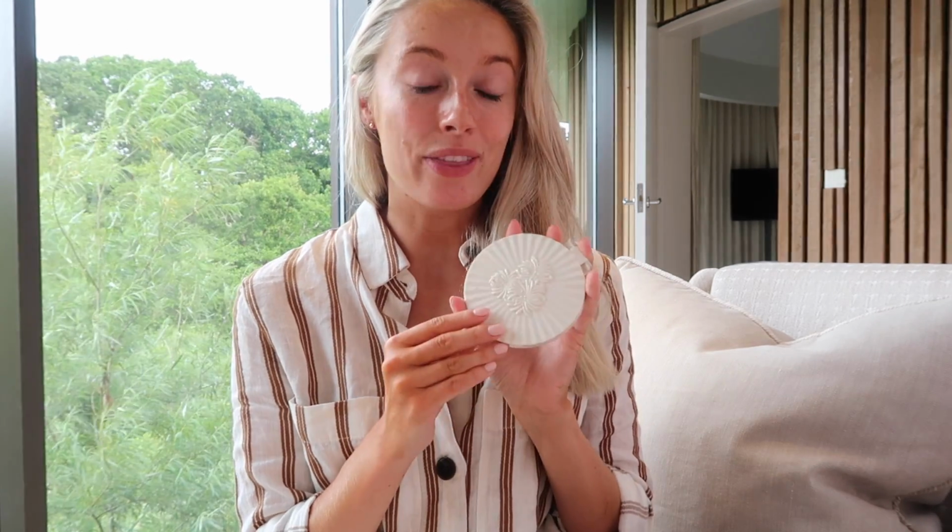I always carry this mirror in my travel makeup bag. This I actually got from ASOS. It's from a brand called Paul & Joe, and it's just a really big mirror. I find it really handy because you can lie it on a flat surface like this, which is what I'm going to do now.